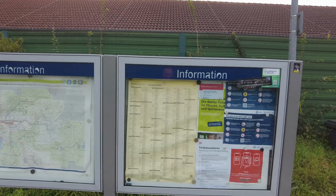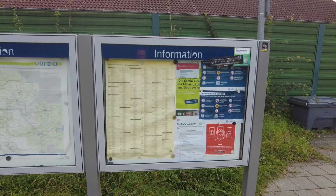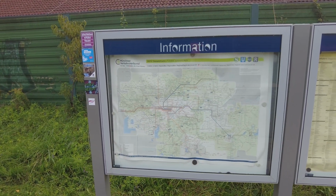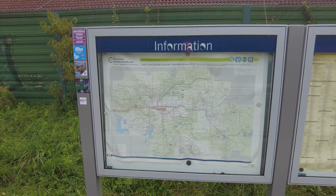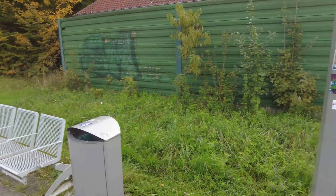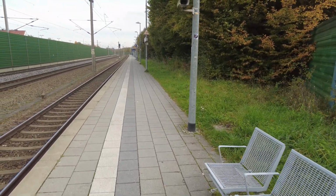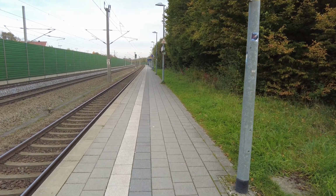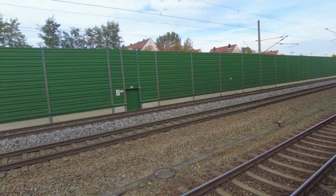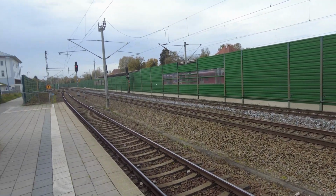Of course, we do have information here as well. Timetable, map, and something about the Euro 2024, which is gone already. Lucky me, I didn't get too much of it. A map of the system is here as well, and a little seating. So come on, boy. Don't go further. Sit down and enjoy what will come soon. Because I already know that a train will be coming. And I almost missed it with the camera. Here it is.